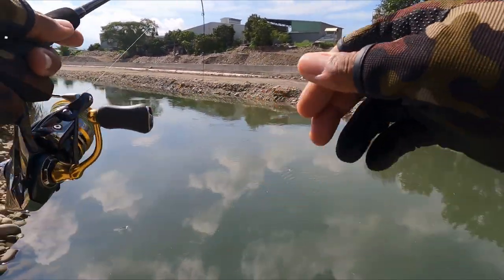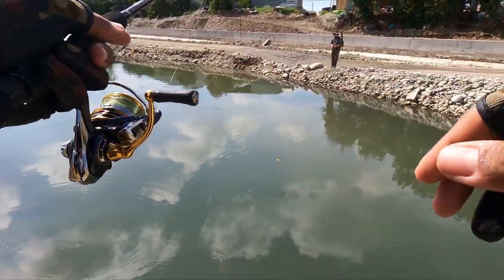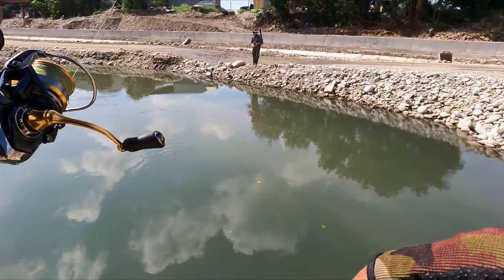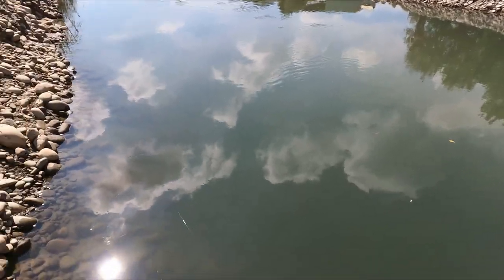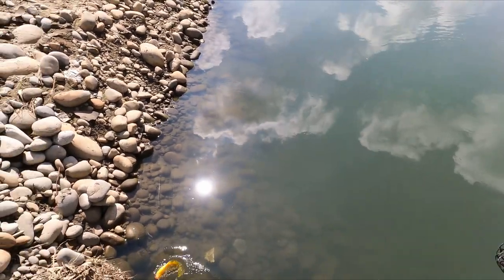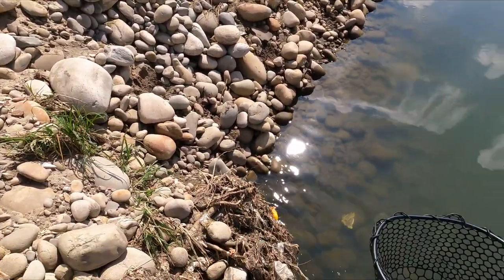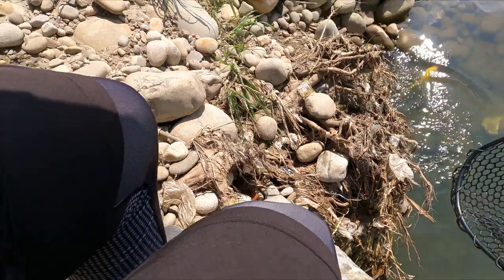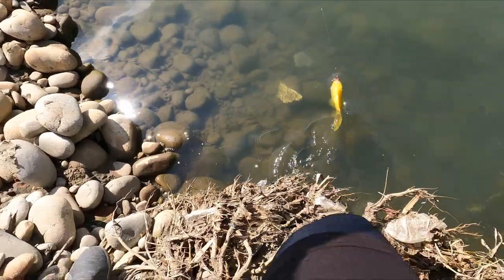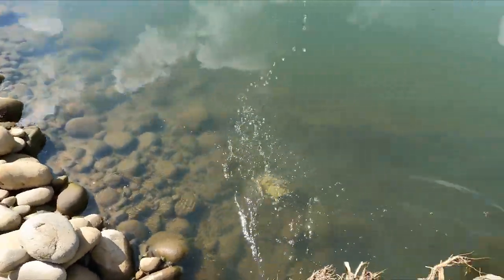Yes. Ooh. Yes, yes, yes. That's a much different fish, a yellowish white fish. It's a koi. Nope. Oh no. That's a golden. Gotta get down for that one, buddy. Man, he's treacherous down here. Oh, come on. Come on, come on, come on. Yes!